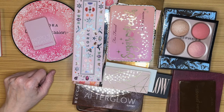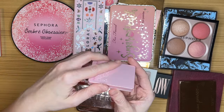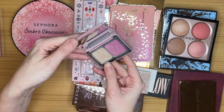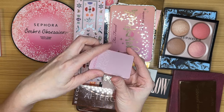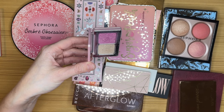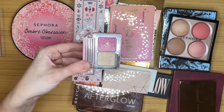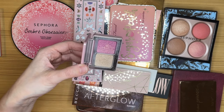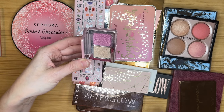Whew, wow. That might be it. We're gonna have to see. This is something I guess I should maybe put in my blush declutter, but because it's a duo, I threw it in here. This is the Natasha Denona Diamond and Glow. I love this little thing. It is definitely super sparkly and not a shade that I think everybody can pull off. But considering how fair I am, that pink actually does work really nicely depending on what I'm wearing, what makeup I've got on.